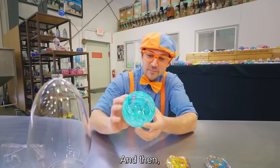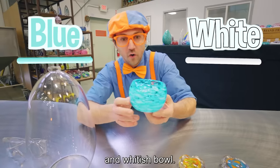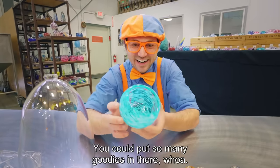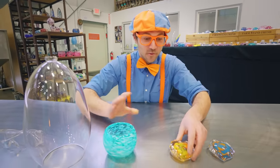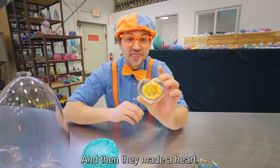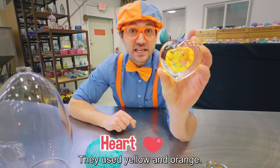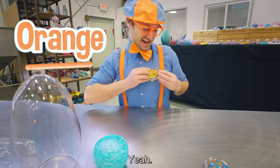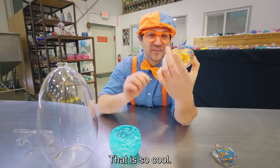And then they made this bluish and whitish bowl. Wow, you could put so many goodies in there. Oh, they do such great work. And then they made a heart. Yeah, they used yellow and orange. Yeah. That is so cool.